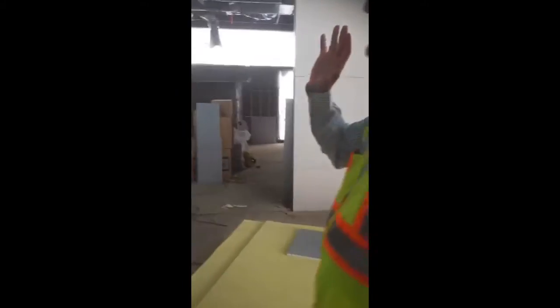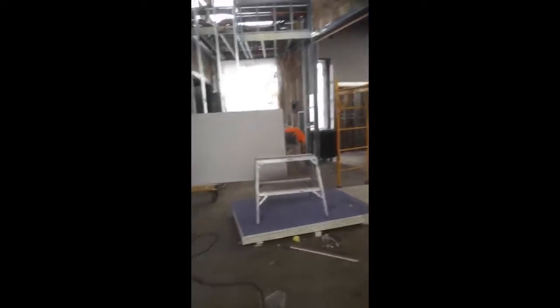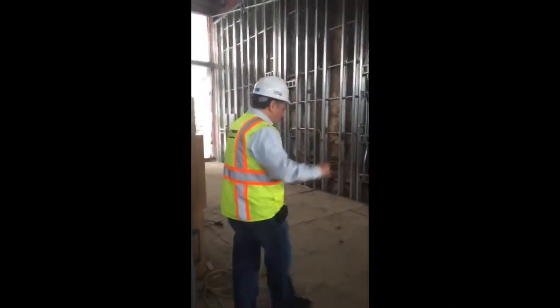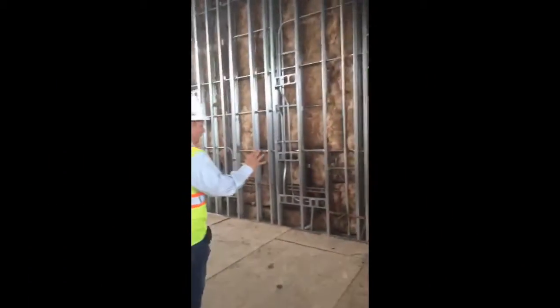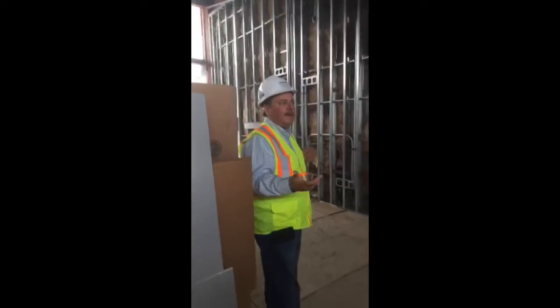So this is the lobby, the new lobby. We'll have nice pin and fixtures. Our foundation folks will be operating their grab and go, or what's known now as the H Cafe.